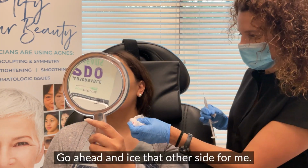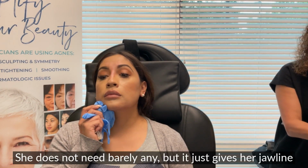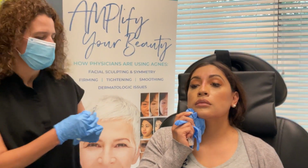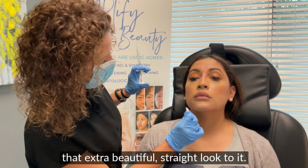Now go ahead and ice that other side for me. That one, yep, right over there. So we're going to go to the other side now. She does not need barely any, but it just gives her jawline that extra beautiful, straight look to it.